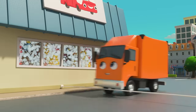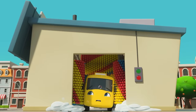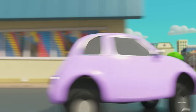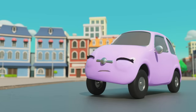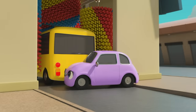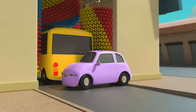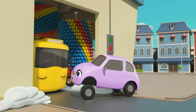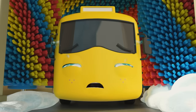Hey there, Tony Truck. Whoops, he knocked out the power cable. Oh no, the car wash is turned off and Buster is stuck inside. Quick, Scout, Buster needs your help. He's really stuck tight. Maybe if you give him a push. Ugh, it's no good. He won't budge. It'll be okay, Buster. Scout's going to get help. Be brave.